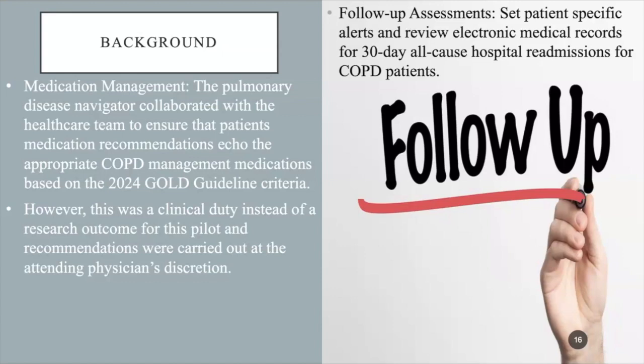But that was more so making sure they changed, or at least knew they needed to change, more of a clinical duty, and again, at the physician's discretion. Follow-up assessments: we set patient-specific alerts, they call ADTs, and review electronic medical records for 30-day all-cause hospital readmissions for COPD patients. Again, this is also a clinical duty. I set 6 months for readmissions because if a patient comes in at 31 days, I may not know about it. So we set 6 months.